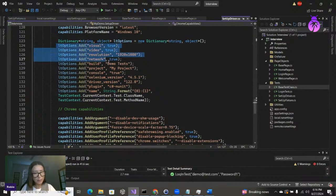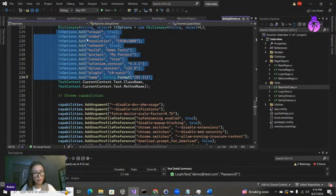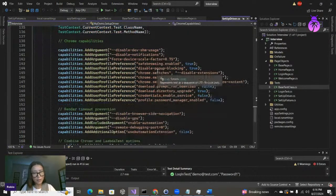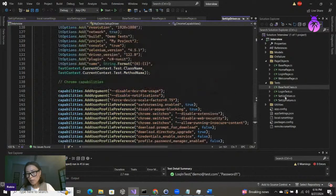Here you can see we need to add some Lambda option. For BrowserStack, we can create some BrowserStack option, and it will come here, add additional option, Lambda option. This is the code for creating that.